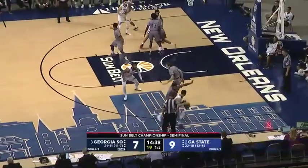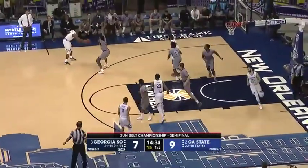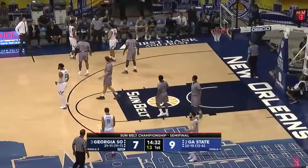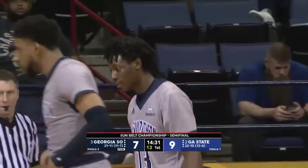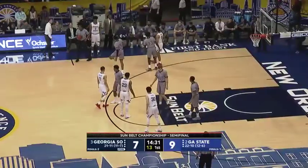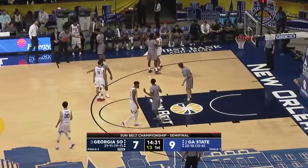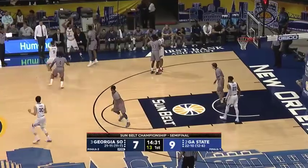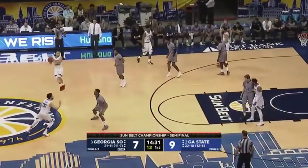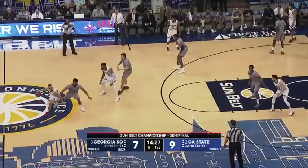Isaiah Williams, number 11 in the game for Georgia State, being guarded by Brown. Ball poked away by Quan Jackson. So 13 seconds on the shot clock for Georgia State, and they are up 2. Big rivalry game to decide who gets to the championship game. Yeah, bragging rights. More than bragging rights, a spot in the final.